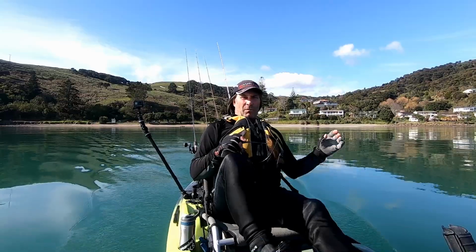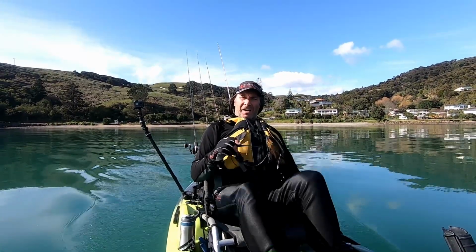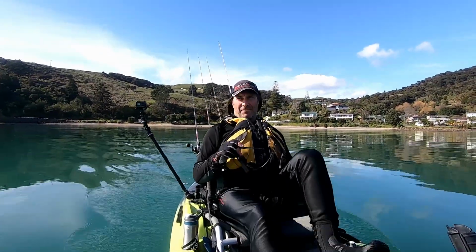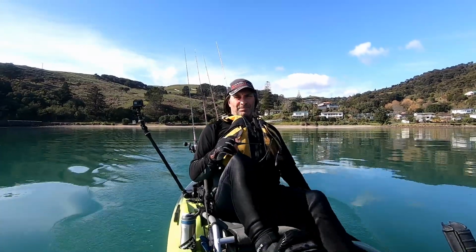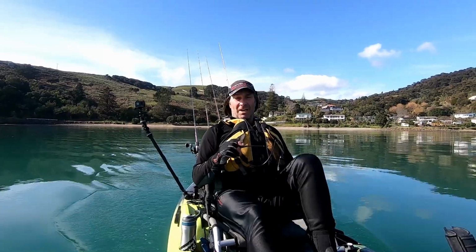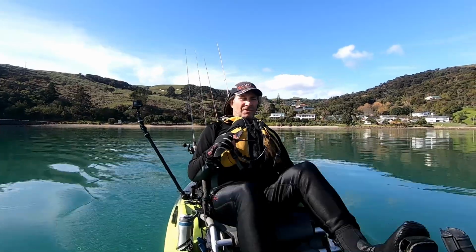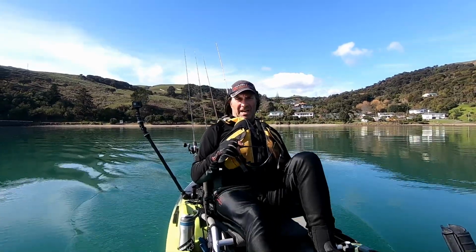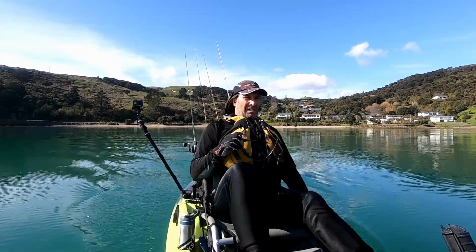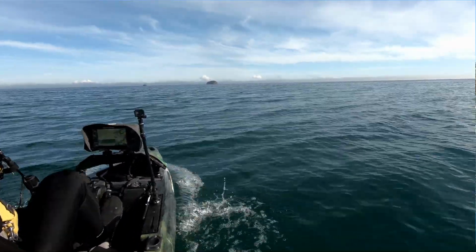So I'm heading out wide in search of those fish out in the middle of Coromandel's Firth of Thames more. So heading out from the harbour. And yeah, just going to explore some deeper waters and some shallow stuff too. There's a lot of reefs and sea mounts and things out there, so I plan to target those areas, and just have a bit of a look and see what's on them. Let's get out there and enjoy this beautiful winter's day.